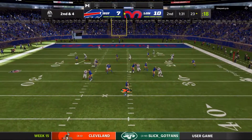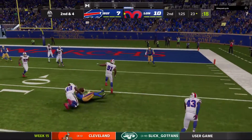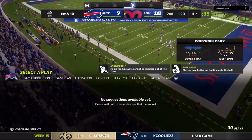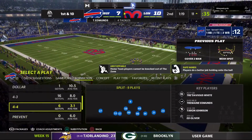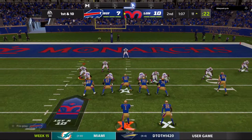From the gun, it's Hurts. Goes right back to Smith again. And down inside the 15, shy of the 10. That looked like a pretty good route combination there because you've got to find a way to clear the guy running the drag, because when you do, you just put the ball on him and then let him run. Yeah, he's got some space. Now a 1st and 10 at the 11.